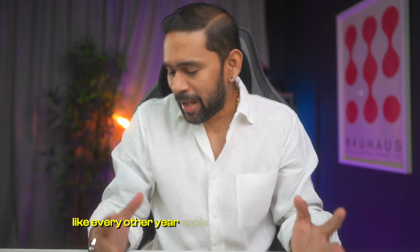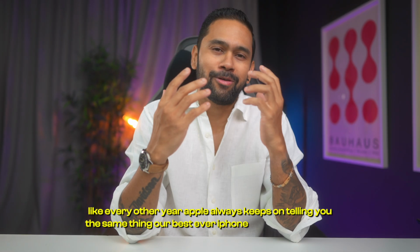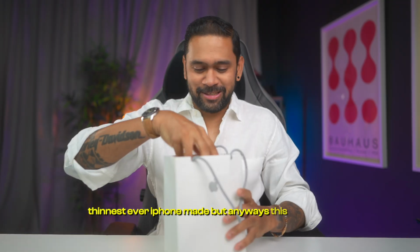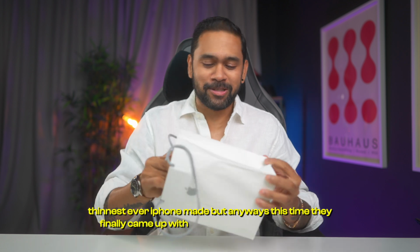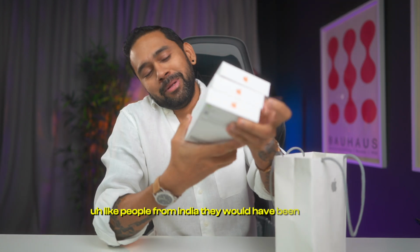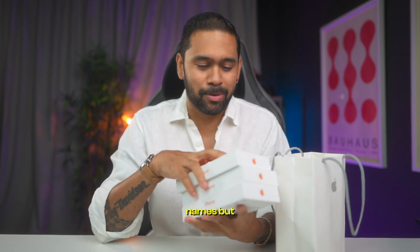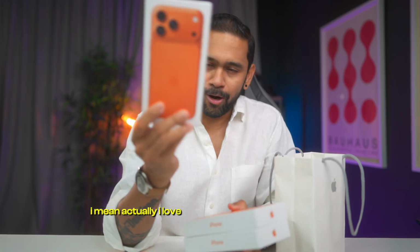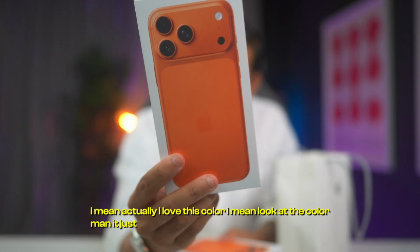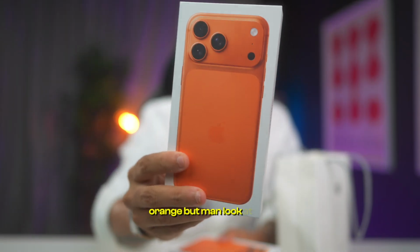So like every other year, Apple always keeps telling you the same thing: our best ever iPhone made, our best and thinnest ever iPhone made. But anyways, this time they finally came up with something very unique: color. Like people from India, they would have been calling this BGP color, or there have been multiple names. But actually, I love this color. I mean, look at the color, man. It just looks so good. They're calling this cosmic orange, but man, look at this.